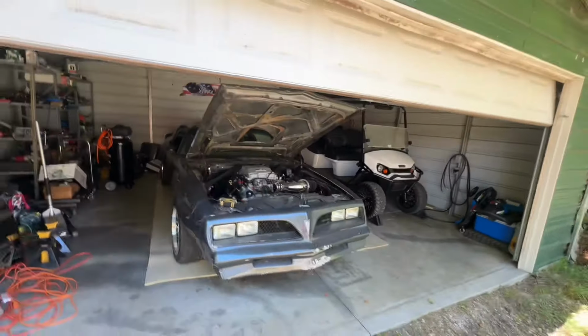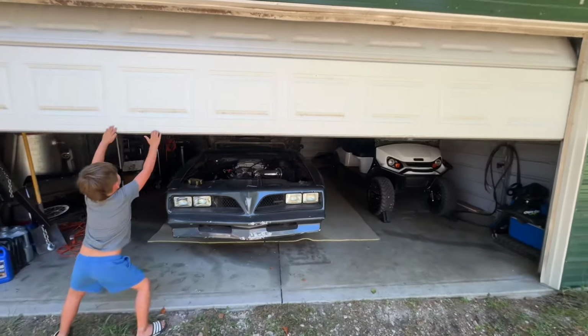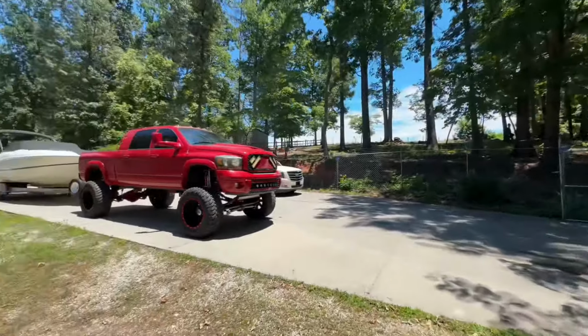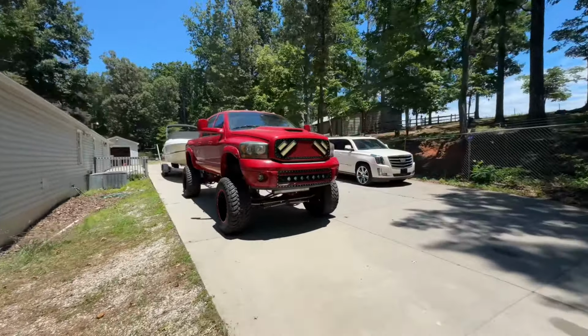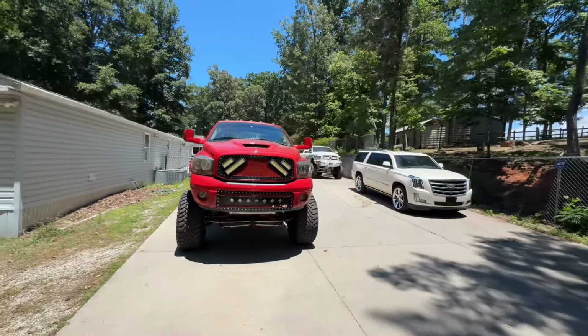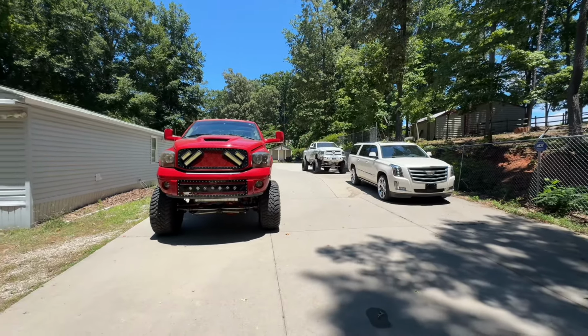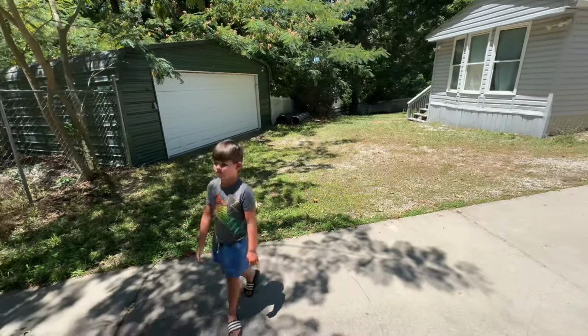Bye-bye, new golf cart. Oh yeah. It is humid out here, guys. Woo, sweaty. Covers on the boat. And the two Dodges will see each other again soon enough. Let's get back to the other house. Ready to go? Thanks for helping.